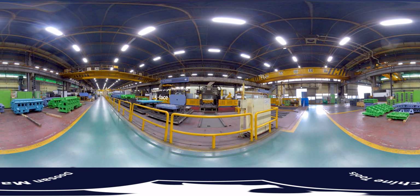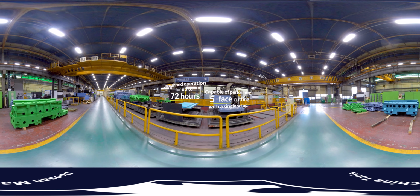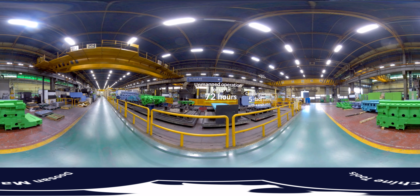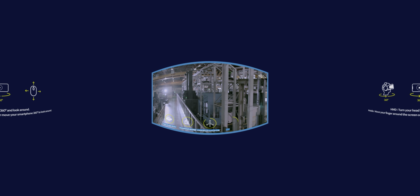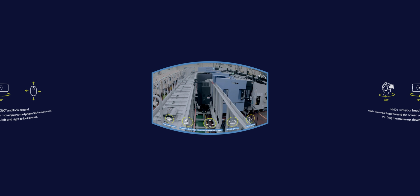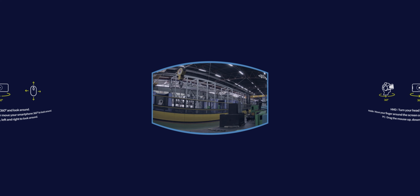Next up is the FMX five-face cutting line. It is here that the five-face cutting can be done in a single setup with unmanned operation that can be extended up to 72 hours. In this way, Doosan Machine Tools provides its customers with productivity and work efficiency. You can see the automation line with LPS attached to three NHM8000 and the configuration of pallet storage, unmanned truck, setup station, washing machine, and central control system.